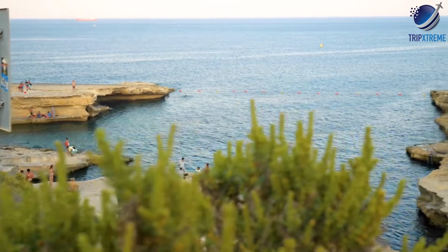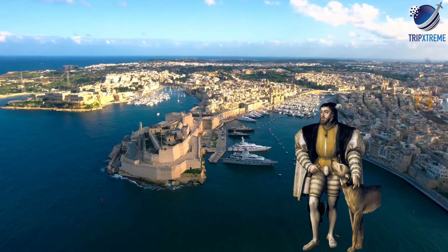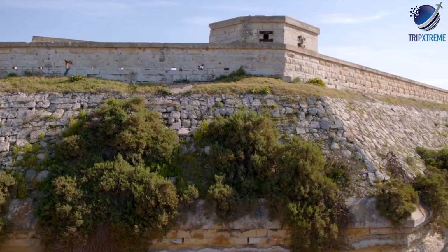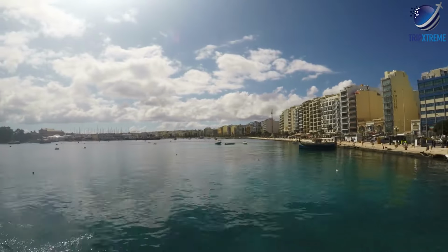In 1530, the Spanish king Charles V gave Malta to the Knights. Once Valletta became the new military fortress of the Order of St. John, the Knights set out to create a capital city equal to Europe's finest.